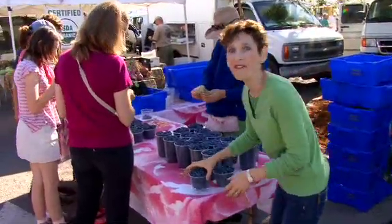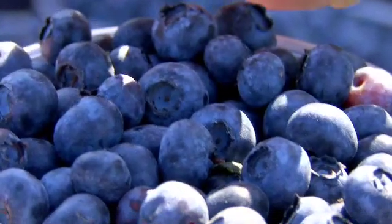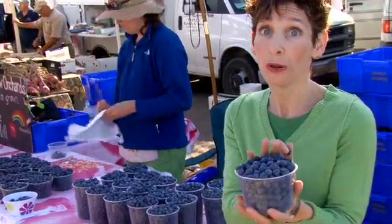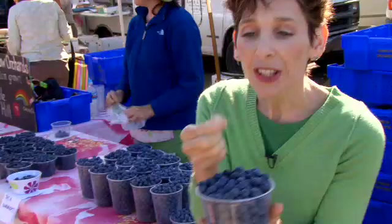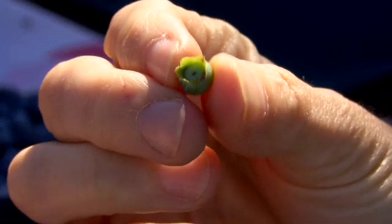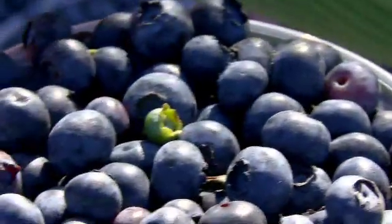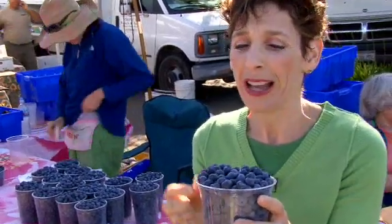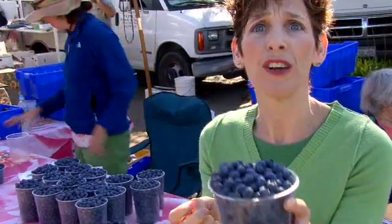Here's another one of my favorite foods, blueberries. They need to be nice and plump. They all need to be a beautiful blue, like a blueberry. And here, there's a little baby blueberry that hasn't quite ripened yet, but that's okay. The rest of the bunch is just absolutely beautiful. What you don't want to see in a blueberry is a mushy blueberry. And there is nothing mushy or gushy about these guys. They're just perfect.